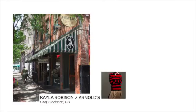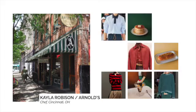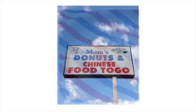Hi there, Chef Kayla Robinson from Arnold's Bar and Grill, here to represent our version of a fried chicken sandwich. I personally love spicy chicken sandwiches, but I wanted to do something a little different than just your stereotypical version of a fried chicken sandwich. So we decided to pair it up with a Korean spin on it with some kimchi, a spicy Korean glaze, as well as a spicy aioli, and of course some jalapenos just to kick it up with some freshness and a little bit of heat. I love that it's served on a baguette because it gives it a little more texture and also stability for the sandwich. We hope you enjoy.